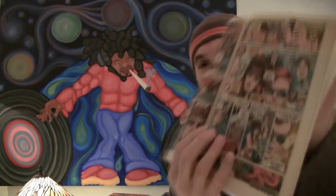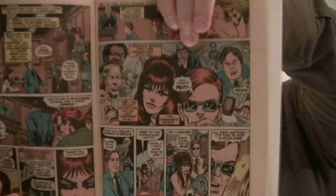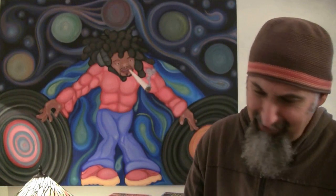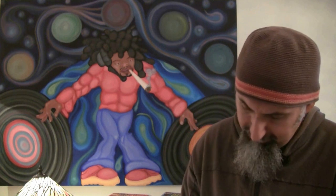Daredevil and the Black Widow. And Mr. Hyde. I think this is Mr. Hyde from S.H.I.E.L.D., Sky's dad, right? Cool. Looks great. Classic, classic. Classic panels, right? 1971, cool. Very nice. Happy, happy. Daredevil.